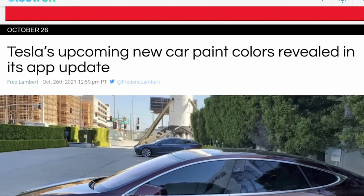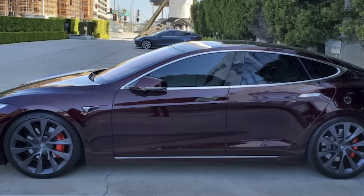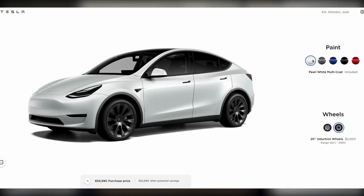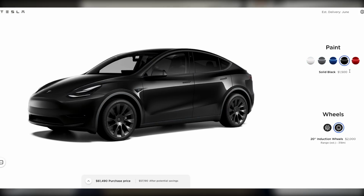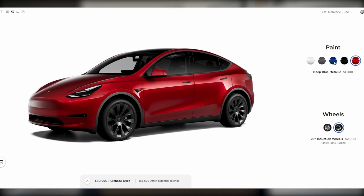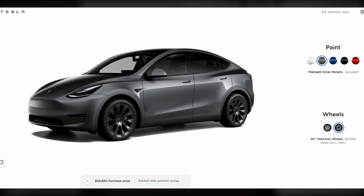New colors. It doesn't seem that amazing or fun or crazy or anything like that, but up until now, you were kind of pigeonholed into only 5 color options. The standard white, which was free (used to be black was free, but white's free now), black, midnight silver metallic, red, and blue. They've just recently offered midnight silver metallic as a free choice as well. Now, of course, that came with a $1,500 increase, which was the cost of the midnight silver metallic before. So is it really free? Not technically, but it's nice to have that other option in there.